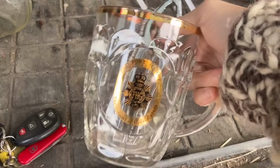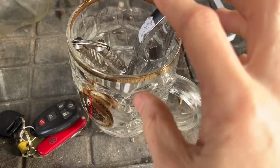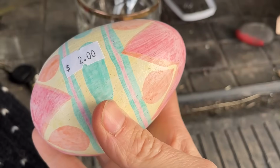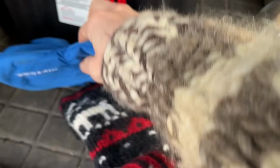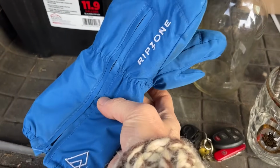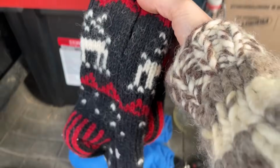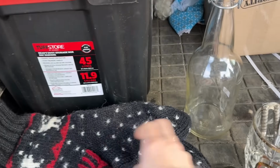Okay, so the boys have a big mug and Freya wanted a big drinking glass. So then she also got nutcrackers and this wooden egg. We have a bottle for Marius. The person ahead of us was like, actually, I don't want these gloves. And I was like, oh, I will take them then. And these 100% wool kind of slipper socks.